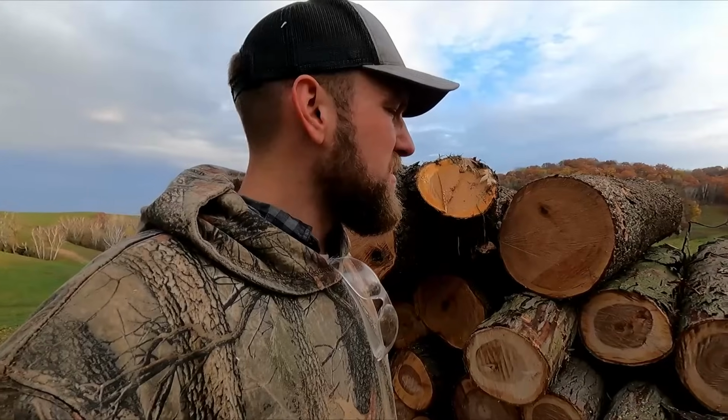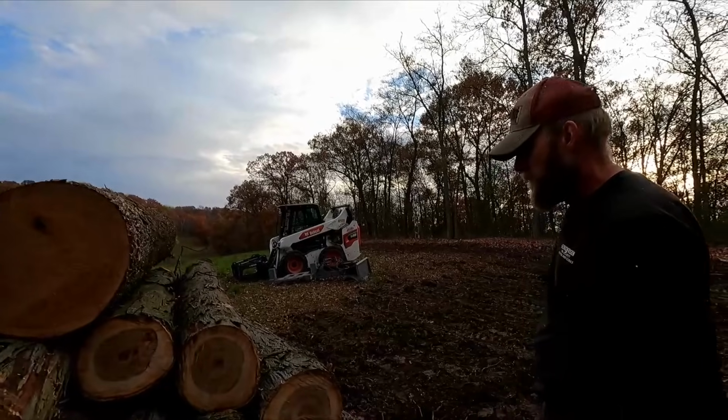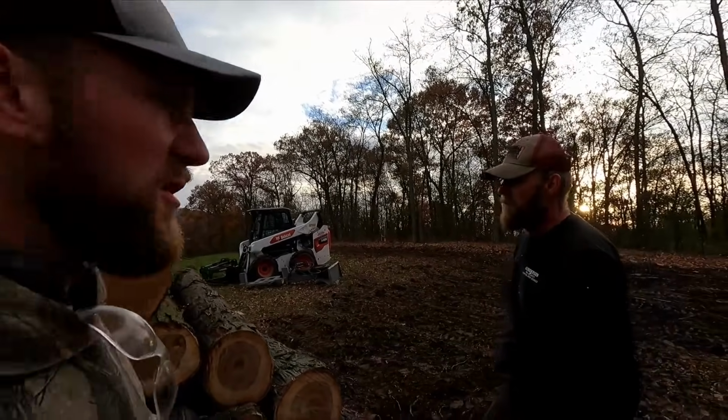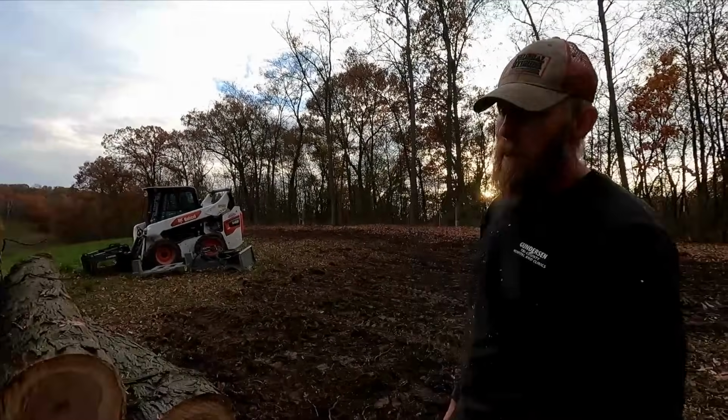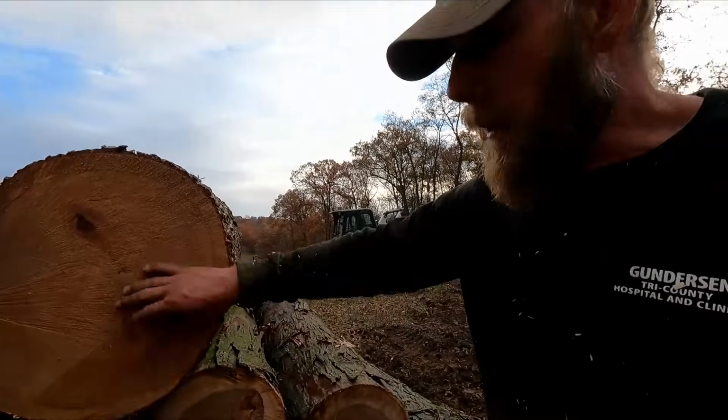Finished cutting up the wood and picking out some saw logs here for Dad. And you want to talk a little bit about some of the unique pieces we were able to get out of this? No, we got pretty much cherry. I don't know if they call that black cherry. To get a, you know, cherry and hickory.